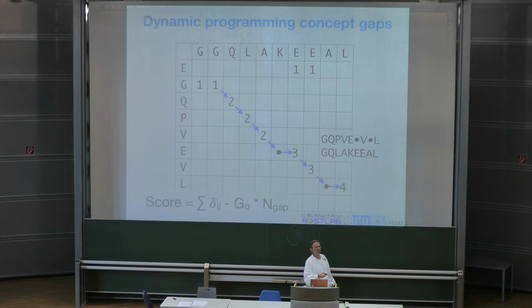The simplest way to do that is to have a score that has the matches here. So the identity, this delta function, gives you a 1. If i equals j, the delta is 1. If i is unequal to j, then the delta is 0. So this is simply the sum over the identical letters. And then you subtract the number of gaps times the gap penalty. In this particular case that I showed you here, I have 2 gaps, so n gap would be 2. And then there is a penalty for the gap, and that penalty is a function of a free variable that you have to choose before you do the alignment.